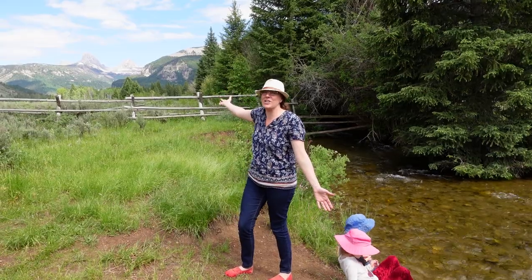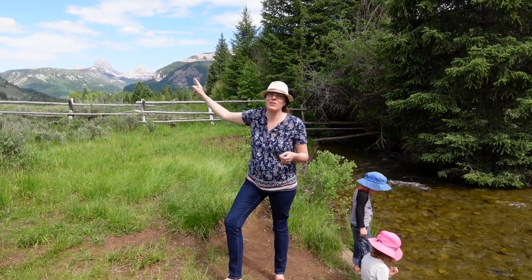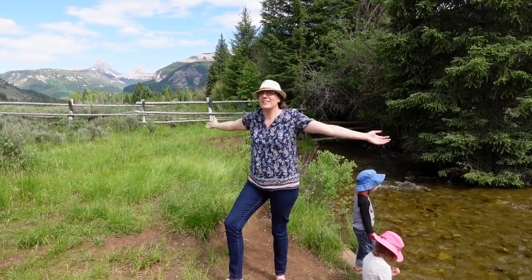Can you beat this? No. Cannot beat this. This is amazing. You get an amazing view like you do from Teton National Park, but there's hardly anybody here.